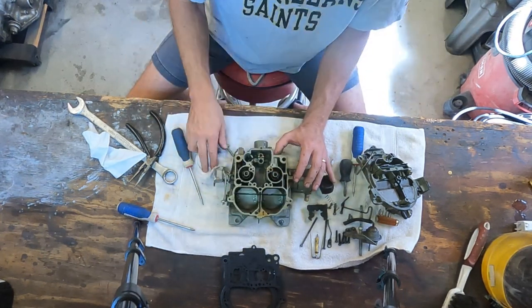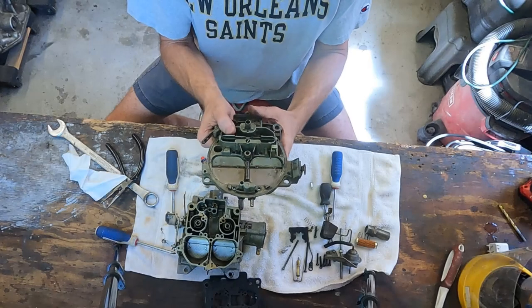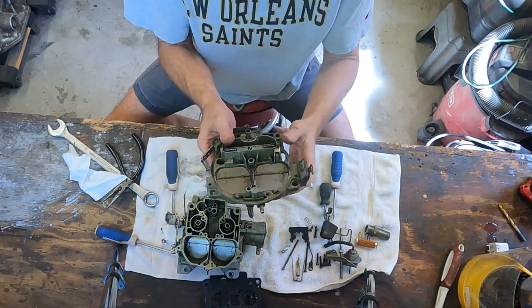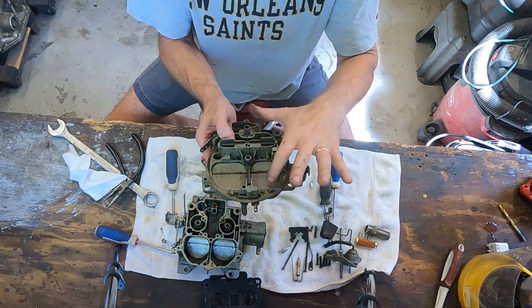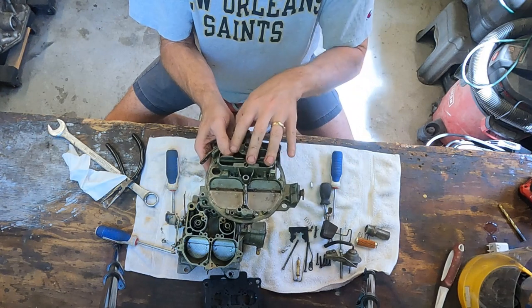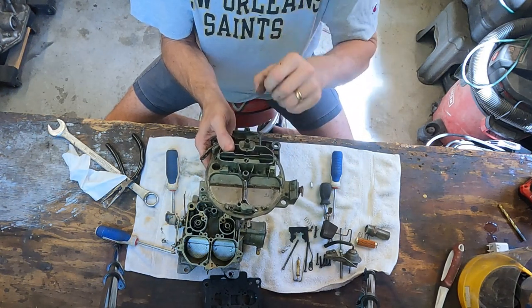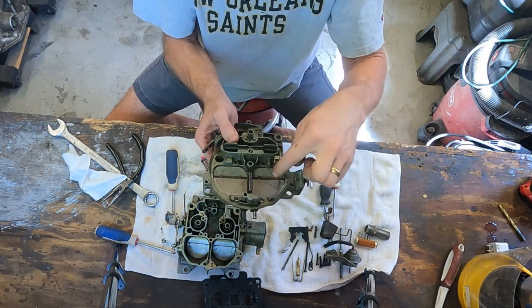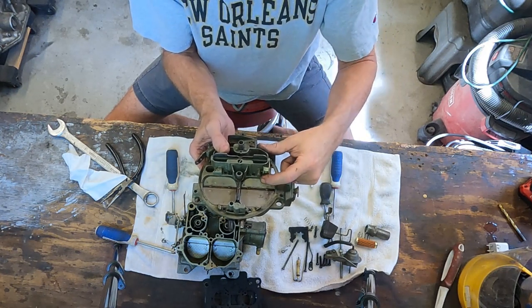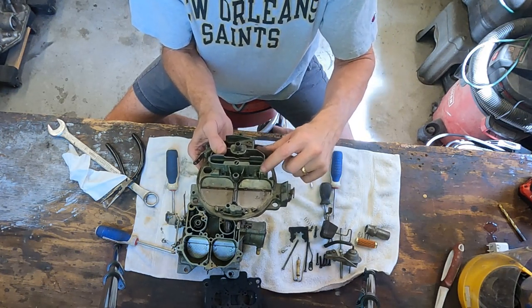So, here we go, continuing. While I've got the top of the carburetor off, I'm going to show you a few things. This Quadrajet, one of the things that's different about it from the Holley is that this is actually an air door, on the secondary. So you have the primaries, it's a spread bore, so there's two smaller primaries, there's two larger secondaries, and the secondaries have this air door. And there's a little gate on it that stops it from flapping open, and that's here.